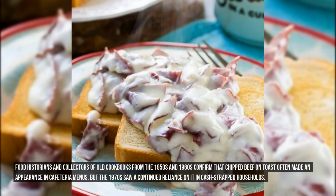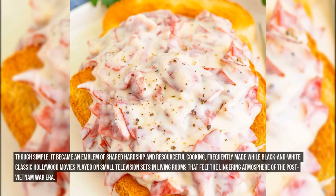Food historians and collectors of old cookbooks from the 1950s and 1960s confirm that chipped beef on toast often made an appearance in cafeteria menus, but the 1970s saw a continued reliance on it in cash-strapped households. Though simple, it became an emblem of shared hardship and resourceful cooking, frequently made while black and white classic Hollywood movies played on small television sets in living rooms that felt the lingering atmosphere of the post-Vietnam War era.